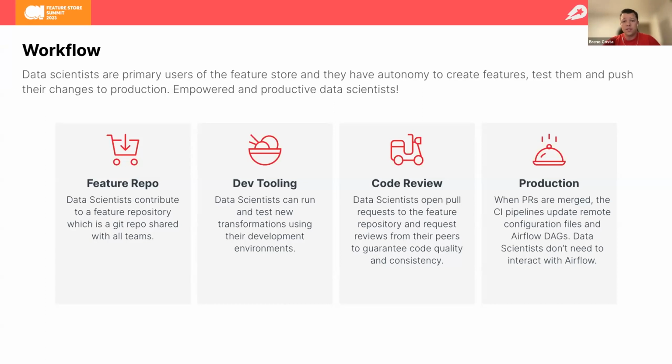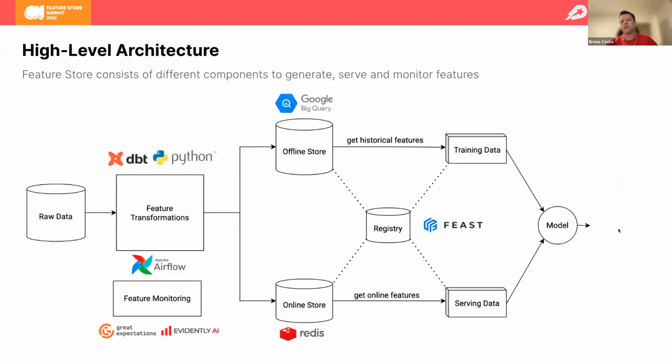And the CI pipelines are triggered as soon as the PR is merged into the main branch, and those pipelines update some remote configuration files, some Airflow DAGs. They don't need to interact with the orchestrator, with Airflow, to run the features. We have some pipelines that do this in an automated way.